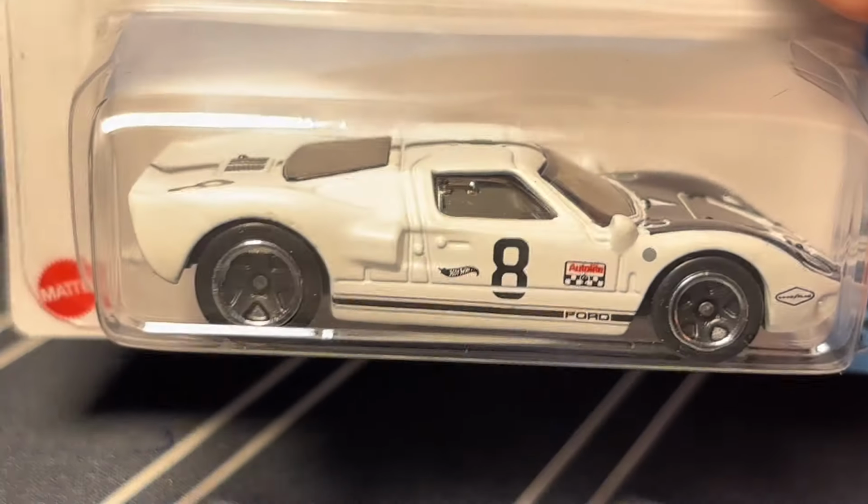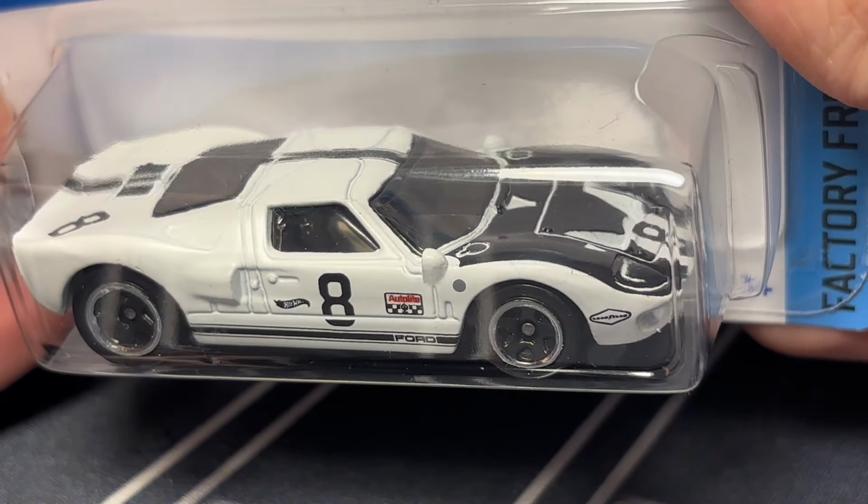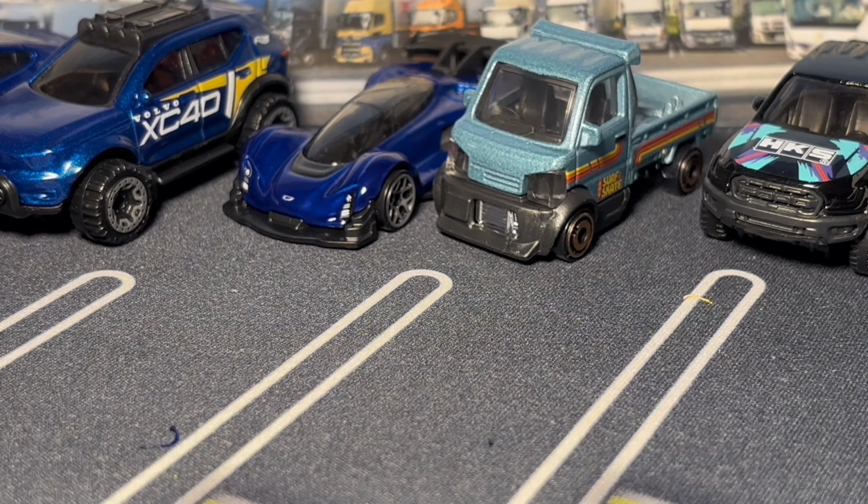Next up here, I'm pretty sure this was an A case. The Ford GT40. Of course, this is the 2005 model, isn't it? No, because that would be a Ford GT. The GT40 is the original one from the 1960s.